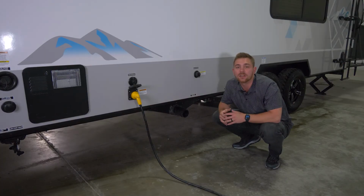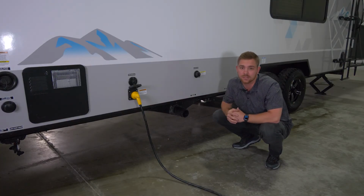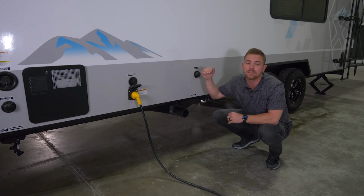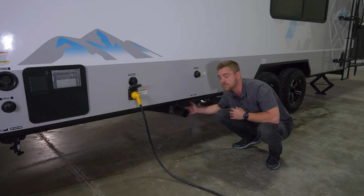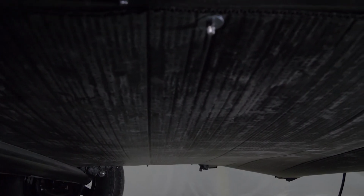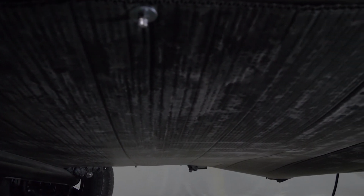With IBEX, we pride ourselves on being one of the most capable travel trailers in the market. Not only are we going to give you a 15K AC for those hot summer days, but we're going to give you a nice enclosed termination system, along with the enclosed underbelly, with 12-volt heat pads on all your fresh, gray, and black tanks, letting you travel and stay in the coldest climates.